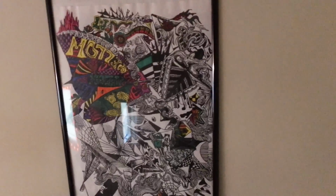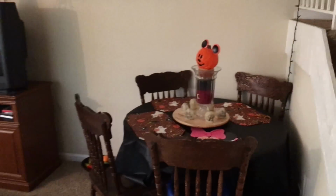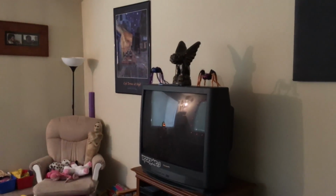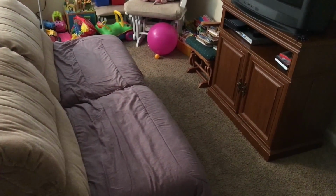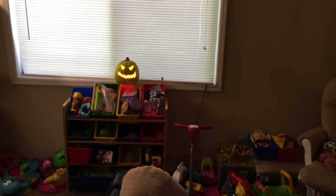Alright, moving on downstairs. My dad did that when he was 17, and I enlarged it and started coloring it. Down the stairs. Gotta warn you, it's spooky in here. It is spooky because it's Halloween. So we have Emma's TV that she watches TV on all the time. Got her little couch set up. She knows how to use Netflix. She knows how to switch DVDs all by herself. She's really smart. All of Emma's toys.